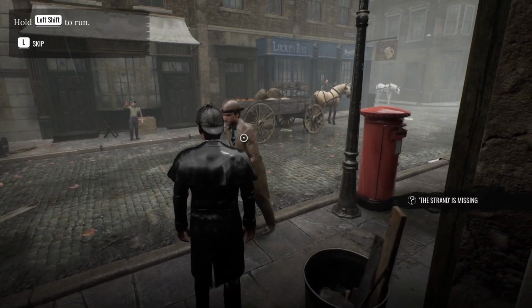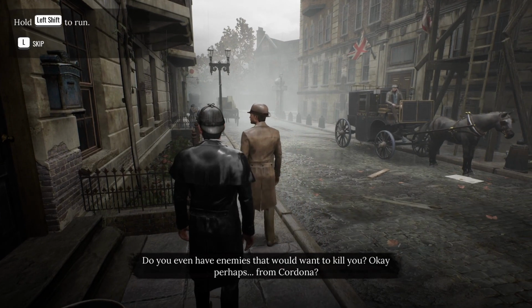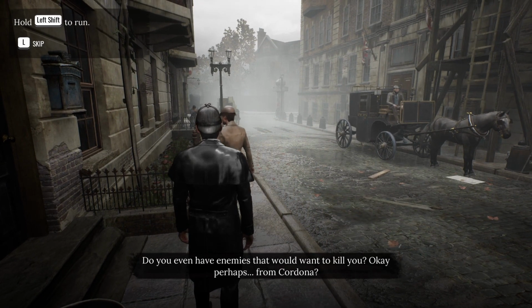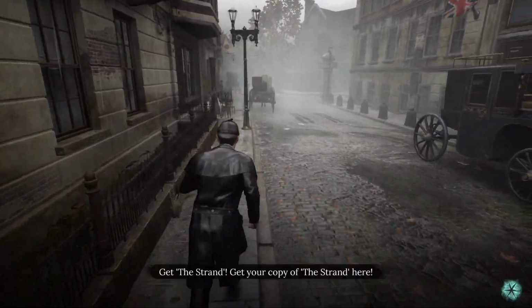Left shift to run. Why am I running? Do you even have enemies that would want to kill you? Oh, yes. Only perhaps from Cordona. I guess we need to run somewhere.